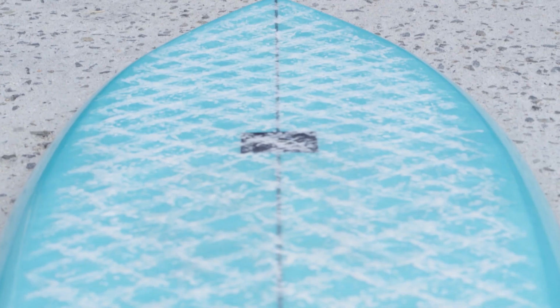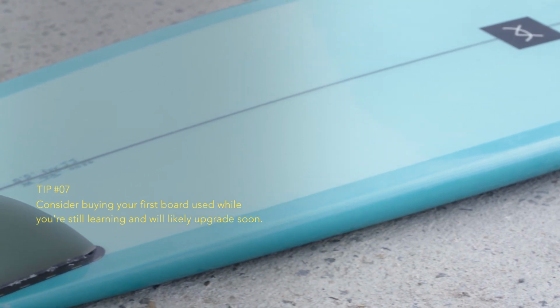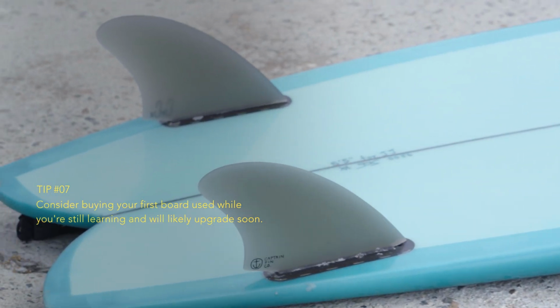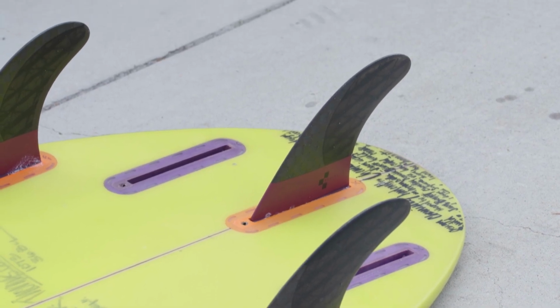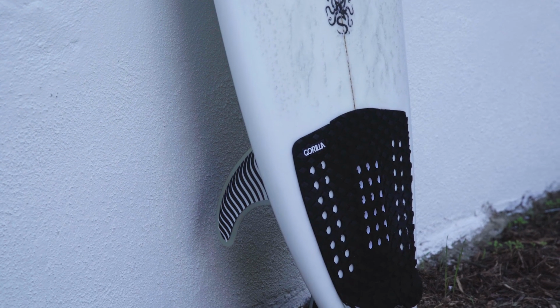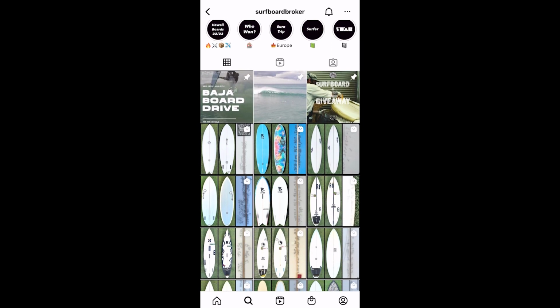If you had to pick one item to buy used starting off, I would say the surfboard. Buying the surfboard used off Facebook Marketplace, OfferUp, or another selling app will save the most amount of money, and you can still find plenty of boards in great condition. Also, you may be upgrading sooner than you think, so why go and spend the money on a brand new board right away? One company that I really like in the San Diego area is Surfboard Broker.